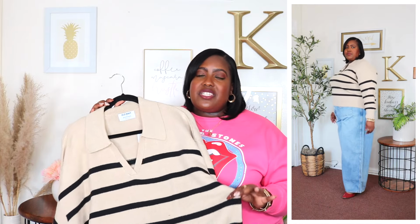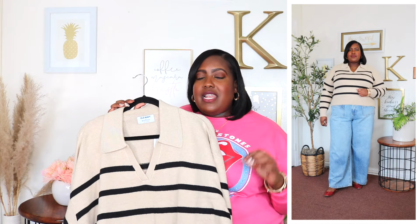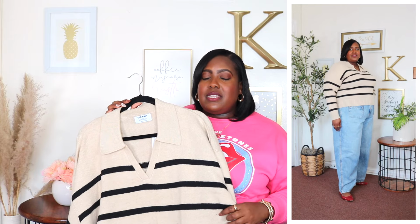It's very roomy throughout and I absolutely love the stripe detail of this sweater. It's just such a classic look. It's perfect if you want to build a capsule wardrobe. I love to have these sweaters in my capsule wardrobe for the fall season. It's just easy to style them so many different ways.